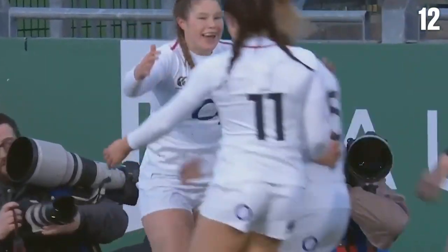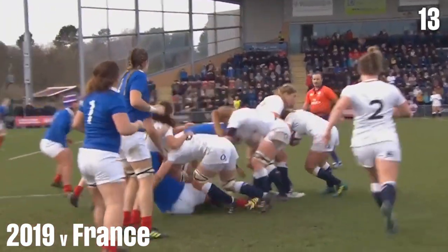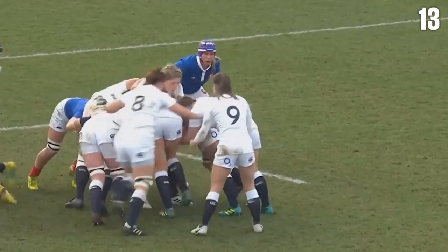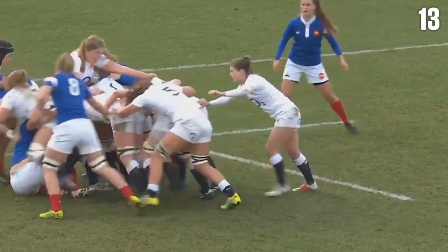It's the flyer, Jess Breach. Marlie Packer throws to the lineout. Caught by Sarah Hunter, and she flicks it on to Poppy Cleall. That was clever from England. And now they get their catch and drive up and running.